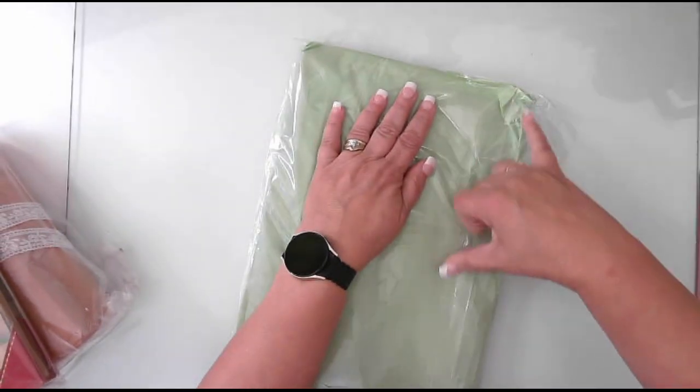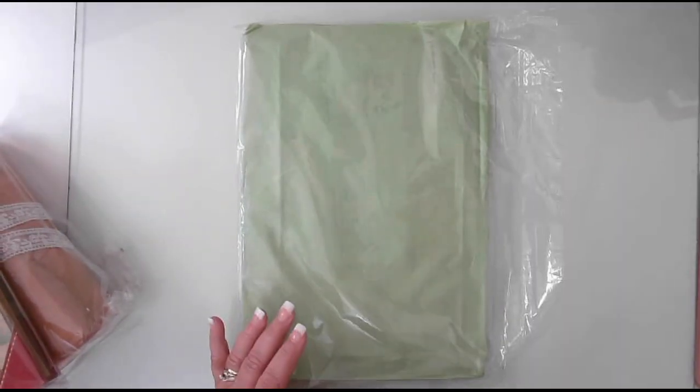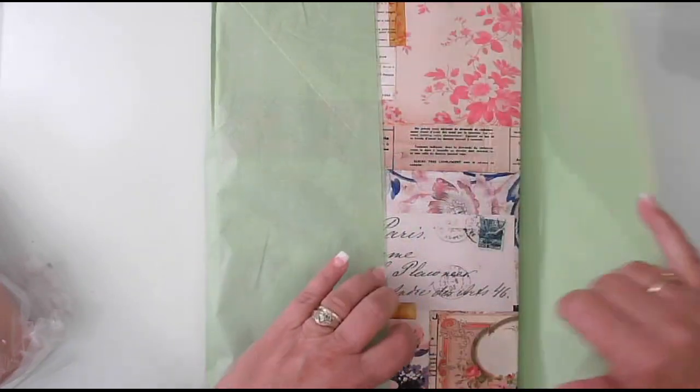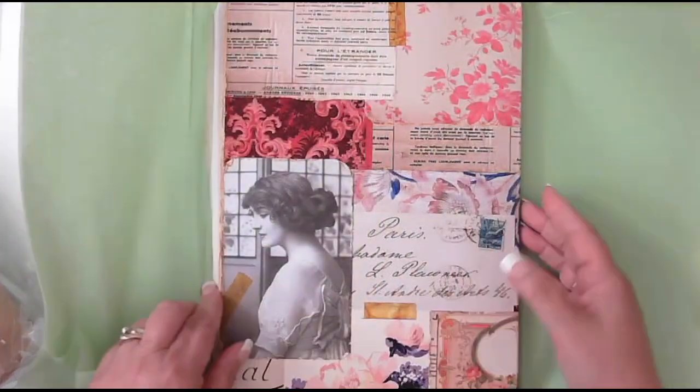The first thing that we're going to be opening is this package here, which she had asked me what kind of ephemera I'd like to have. What could she send me? And I pretty much just told her anything that's foreign language. I am so enthralled with anything that is in another language. Italian, French. French is preferred by me, but I love everything.